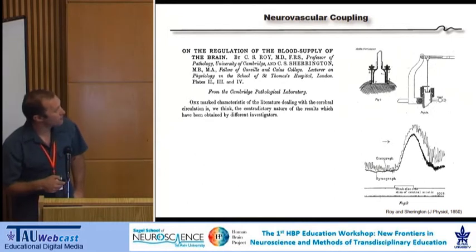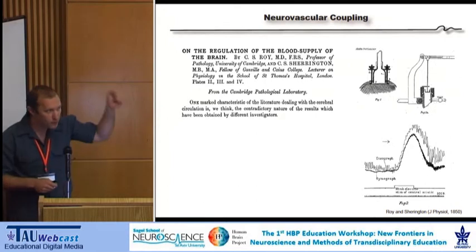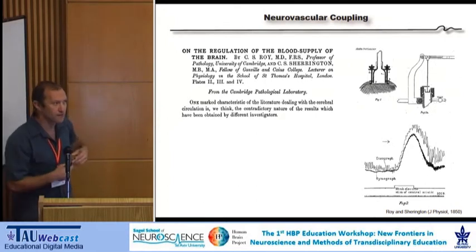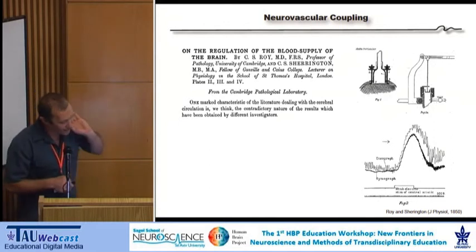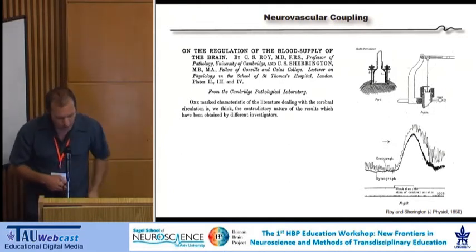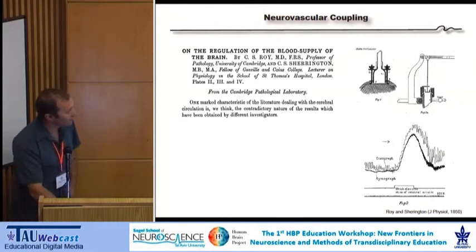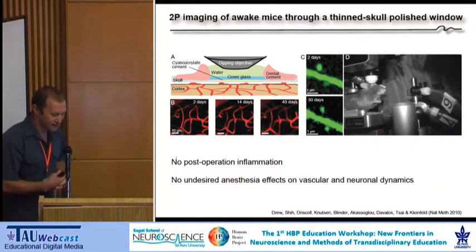They opened the skull of dogs and put a little piston that was sensitive to changes in pressure of the pial vessels, the vessels that run on top of the cortex. And then they provided an electrical stimulus to the vagus nerve, and they were able to see this increase in blood flow. This is your very first fMRI machine. So here goes, a few 100 years ago, and we're still a little bit in the dark when it comes to understanding how this actually happens.